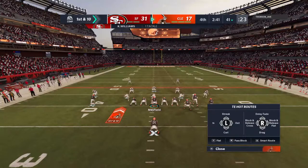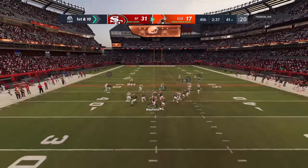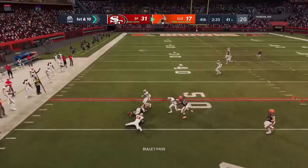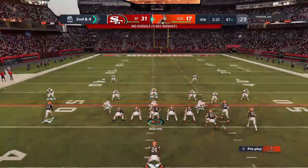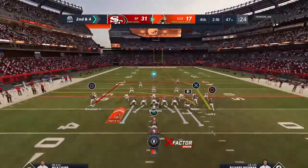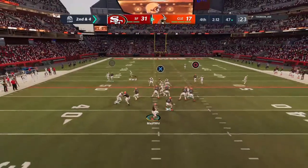1st and 10 at the 41-yard line. A first down throw for Mayfield, finding the tight end Hooper. A gain of 6 there on first. 6 yards was the pickup on the last completion, so here's 2nd and 4 at the 47-yard line. And again, it's Mayfield.